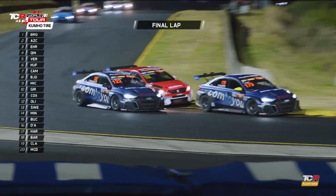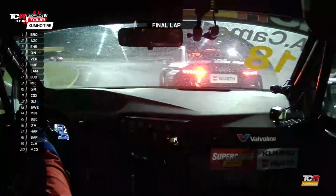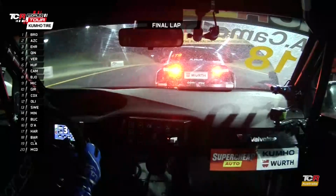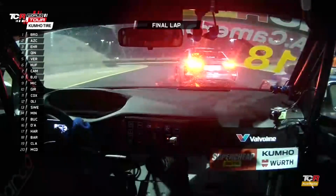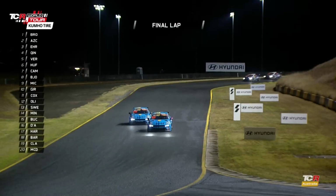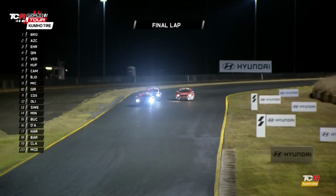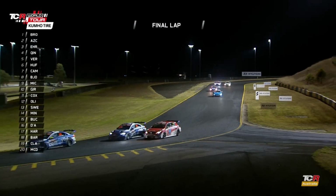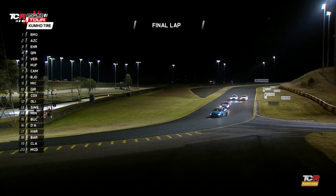Bebo Girolamo with the widest Honda in the world, but now Frederick Vervish is under a little bit of strain. Contact between himself and Aaron Cameron. Rob Huff has managed to find his way back in front again. Cameron has the inside line. Vervish, though, has the run. He'll hold on to that position. It becomes the inside for the next corner. So Aaron Cameron is desperately trying to find himself some real estate.